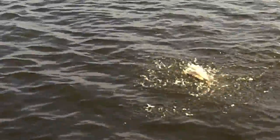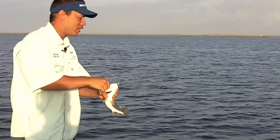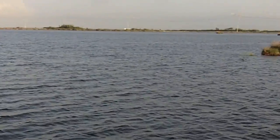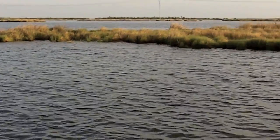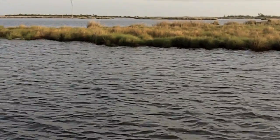Another little rat red. These suckers are loving this spinnerbait. So there's a lot of bait driven from this wind on this shoreline, and I just had a couple hits, and it's probably those little rat reds. But as we get further down this bank, we're going to start getting into the bigger redfish.